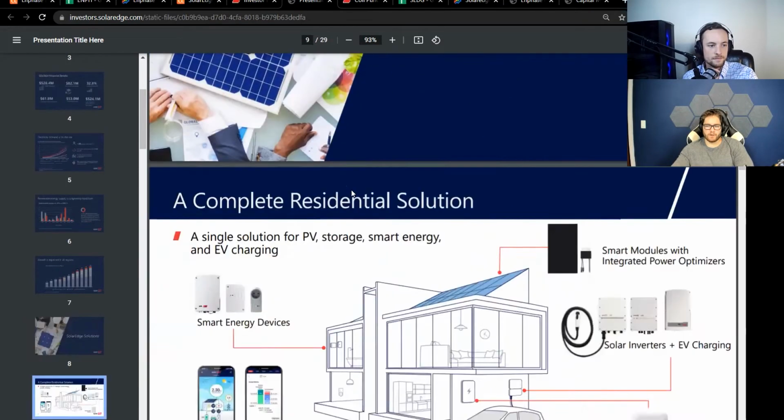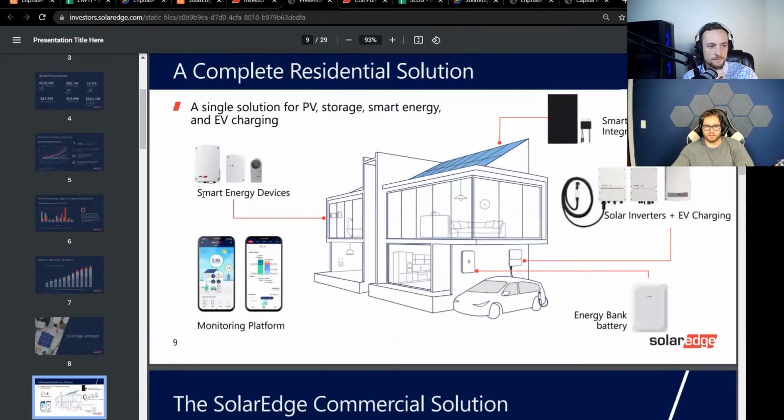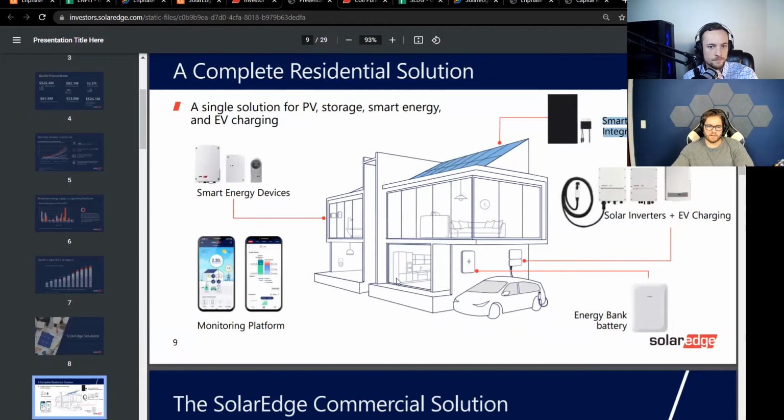Okay, so here's what we wanted to see: SolarEdge solutions. We see smart energy devices very similar to Enphase: solar inverters, EV charging, smart modules, basically a lot of the same things. Oh, look at that, they got their own app. Everyone's got an app. Energy bank, so a battery, very similar.